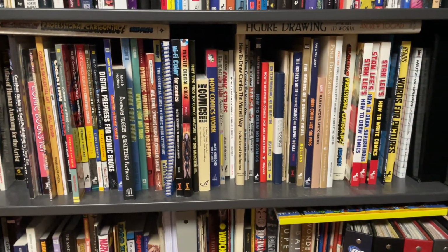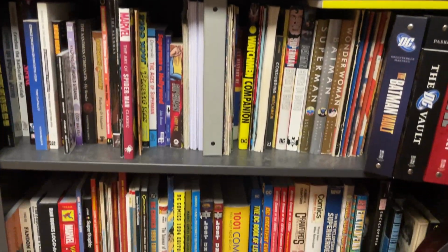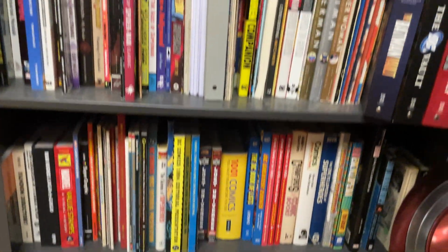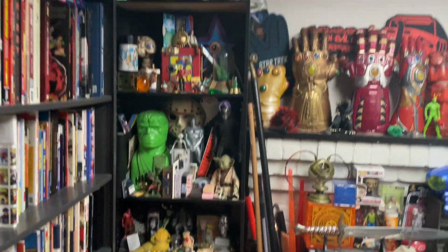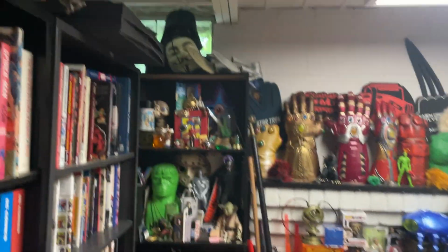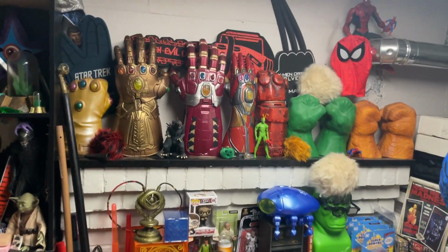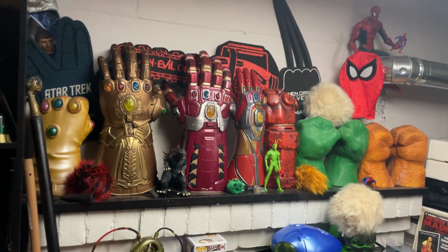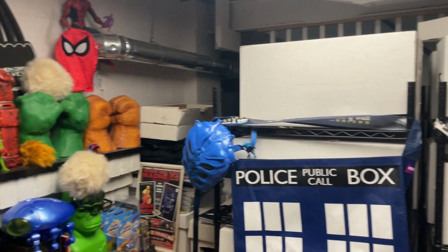There's a shelf entirely about comic book production. And again, some more behind the scenes. This kind of toys of various forms. I'm a big fan of Infinity Gauntlets and Hulk hands and Thing fists.